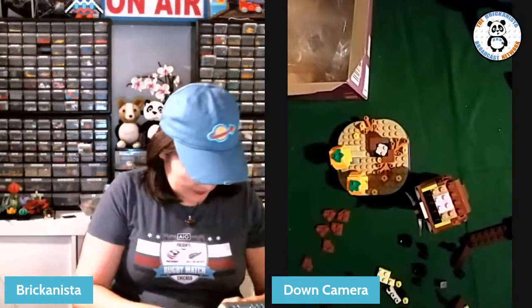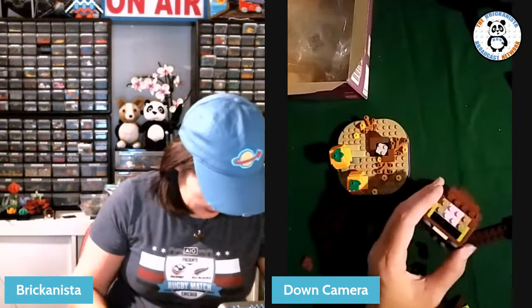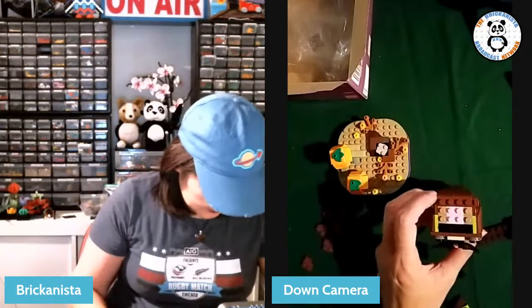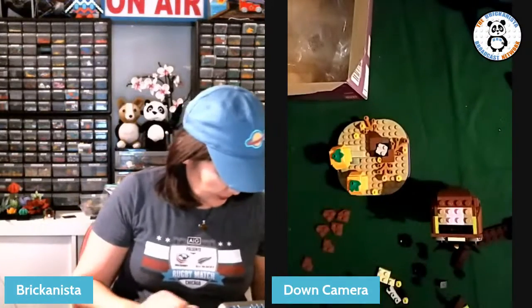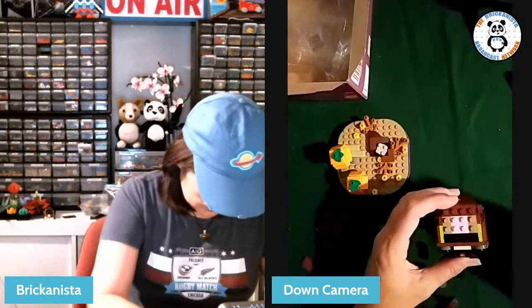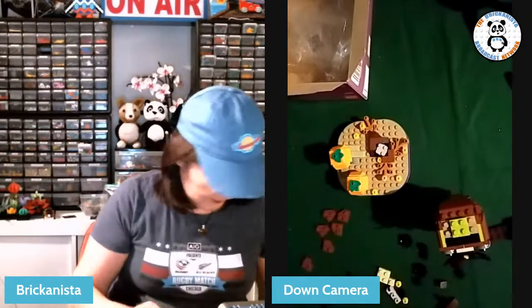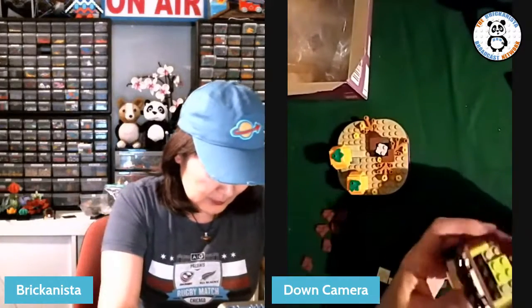Okay, we are coming down to the home stretch here. Got to work on the brains now. Brains of the job. Okay, so it looks like they want some slopes and a 2x2. All right, where's this slope? Dark slope. So now they're using the dark brown on top of the light brown.